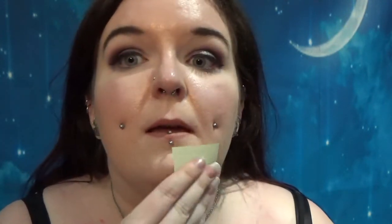So yeah, the foundation has lasted, I would say, really well on both sides. I do still feel like this side looks brighter than this one, but we will see. Obviously you can form your own opinions about how it looks anyway. Both sides feel equally comfortable. I'm just going to quickly blot, and we'll do that side by side as well, because why not?